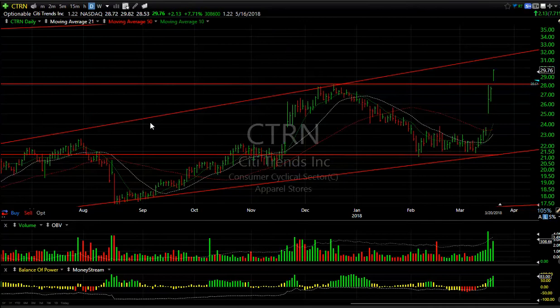Citi Trend. Wow, does this have momentum? Breakaway gap 2 days ago, inside day yesterday, and a breakaway gap today. Looks to me like 31.2 is your target.